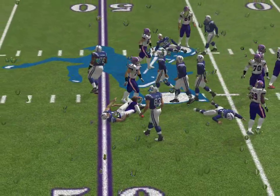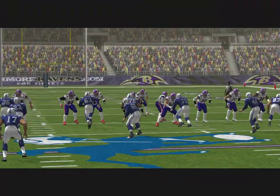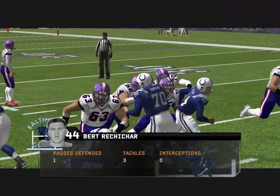Number 44 comes up to make the play at the 47.